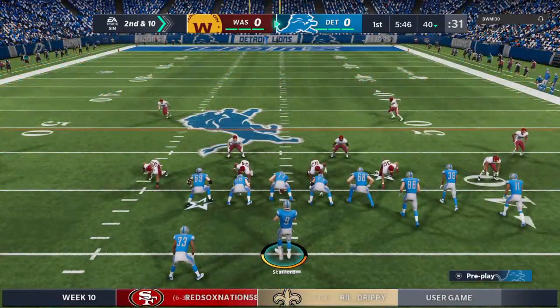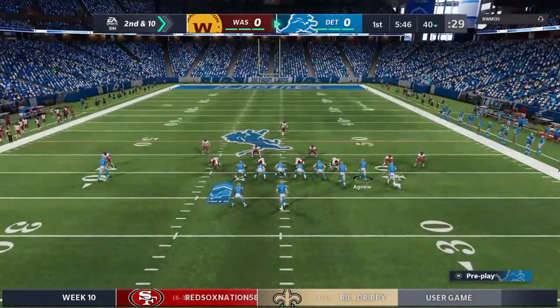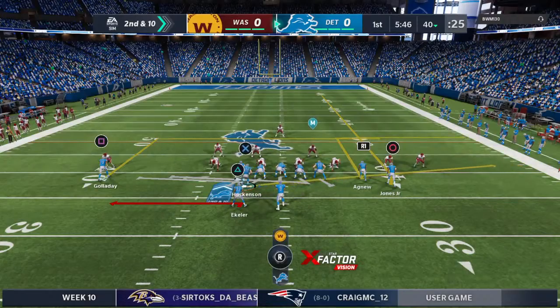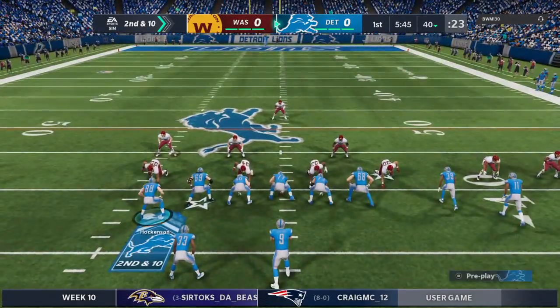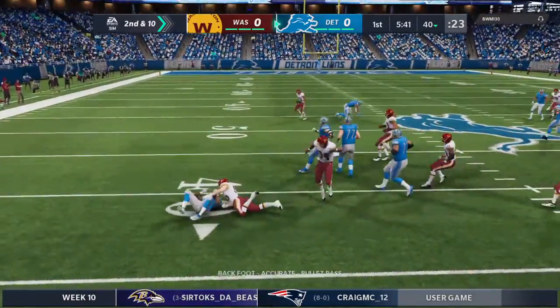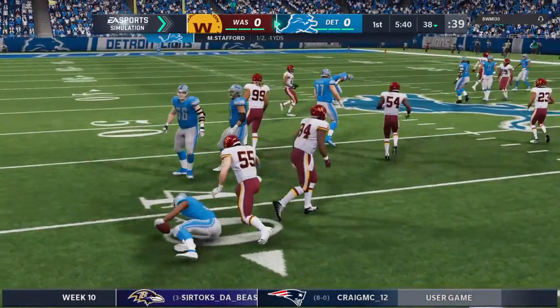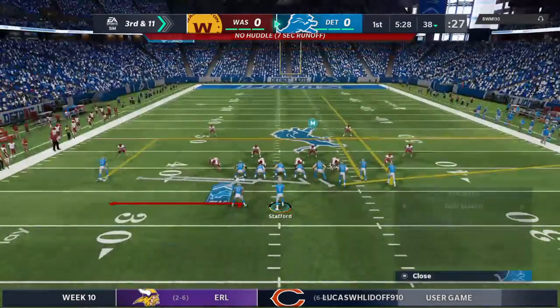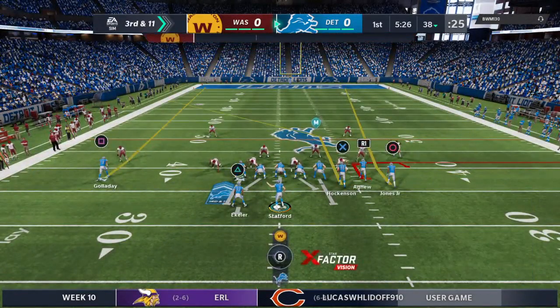So 2nd down and 10. Once again, they'll go from the 40. To throw again. Stafford on the screen. This is Eckler. And this play will be blown up. He'll lose yardage back at the 38. It'll go as a loss of a yard, so now they deal with 3rd and 11.